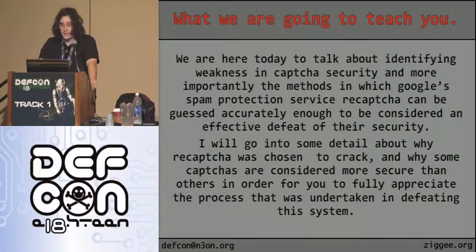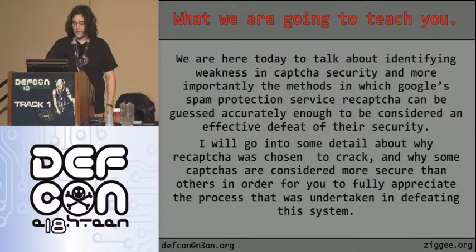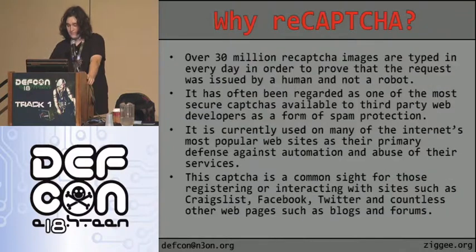We're here to talk today about identifying weaknesses in CAPTCHA security, and more importantly, the methods in which Google's spam protection service, reCAPTCHA, can be guessed accurately enough to be considered an effective defeat of their security. I will go into some detail about why reCAPTCHA was chosen to crack.